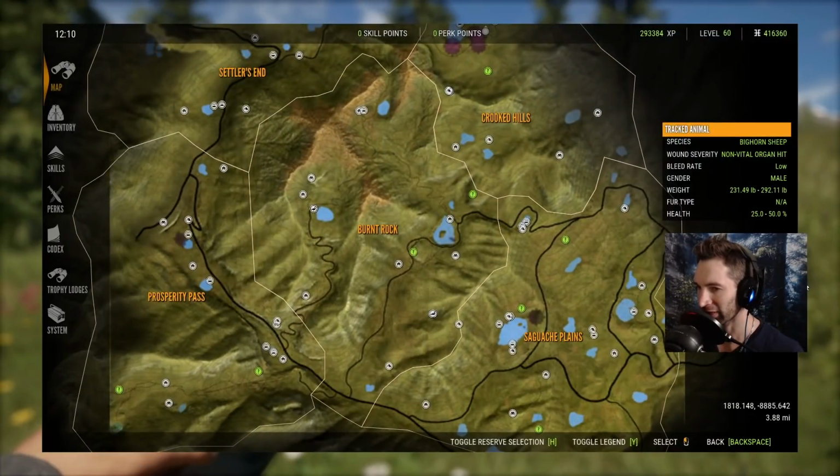Now, for this next part, I'm going to show you kind of my favorite spots for mule deer and basically what times to hunt them at. There's a couple different spots. I'll hunt drink zones, rest zones, and eating zones all throughout the day, basically.